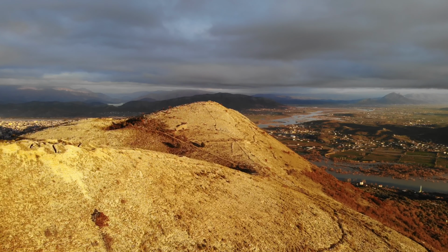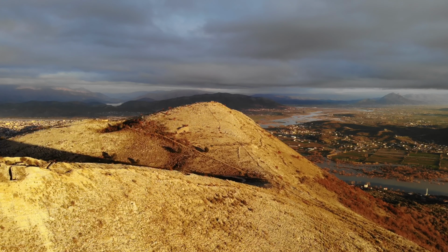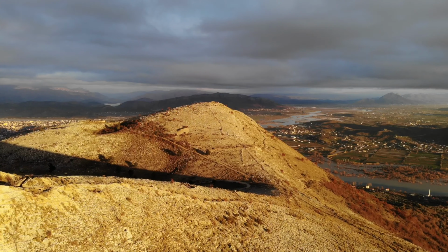It's sad to see, even though there is such horrific deforestation here and only rocks left on the hills, the government is not doing that much to protect the forests that are left here.